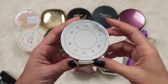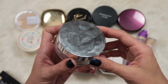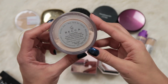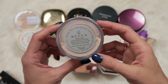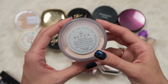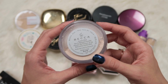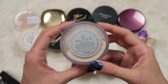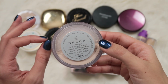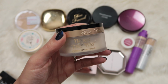I also definitely want to keep this Becca Hydro Mist Set and Refresh Powder. This was an unexpected favorite this year. Oh, also fingerprint magnet. That's gross. Anyway, I used a fair amount of this year because I think it just makes your makeup look beautiful. And while my skin is oily, because this is a more hydrating powder, it actually helps me to be less shiny throughout the day, because sometimes I think overly mattifying powders dry my skin out too much and then kind of stimulate oil production, and this doesn't do that at all. So paired with a matte foundation, I think this is beautiful because it sets things down without making things too matte and too dry.